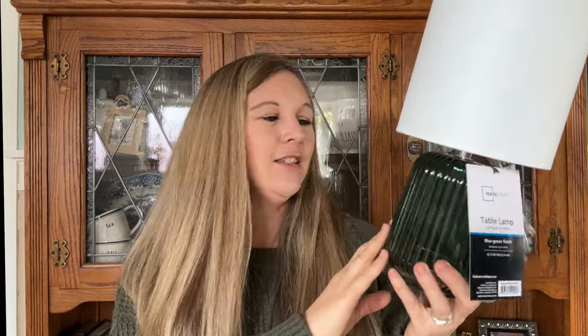But this was only $9.98. So I was very excited to find this. I think it's super duper cute. And it will work with my Christmas decor, even though it's not technically Christmas decor. It will work lovely with my Christmas decor. So I'm really glad that I grabbed this.